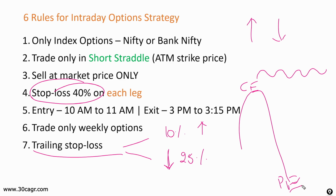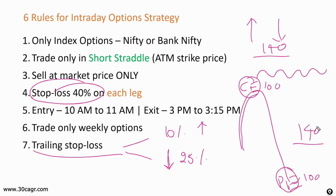Now think about it. If you introduce trailing stop loss, whenever markets move up, your SL gets hit on the CE side. However, on the PE side, you are in profits, right? Because we are entering into a short straddle. Now, because your PE leg is in profits, the stop loss will be trailed. For example, let's say you entered at 100 rupees for CE and then 100 rupees in PE as well. Now, let's say for both these, stop loss is 140 rupees. For CE, it is 140, and for PE also it's 140.